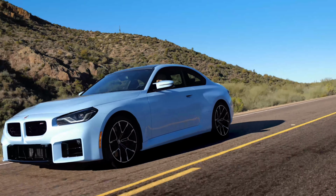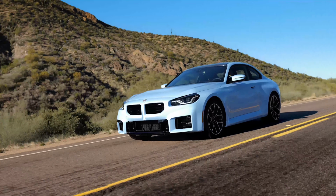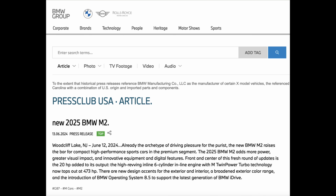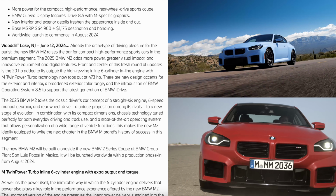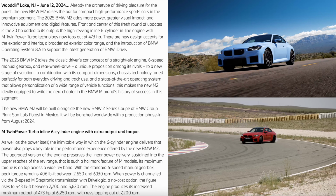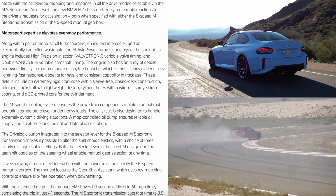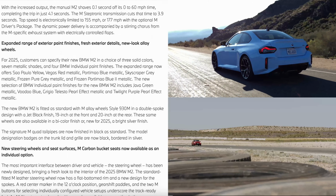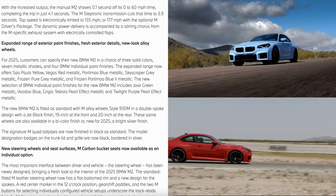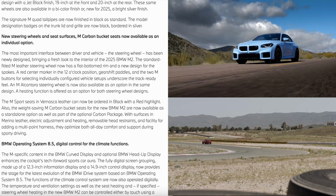So let's quickly talk about the M2 changes. The base price has gone up by almost $2,000, but for that money, you once again get the same curved displays that I talked about with the regular 2 Series running iDrive 8.5, but you're also going to get 20 more horsepower. So with the M2 and its twin turbocharged 3-liter inline 6, we now get 473 horsepower as opposed to 453 horsepower back in 2024. So 473, that's pretty legit, and you can get the 6-speed manual transmission.